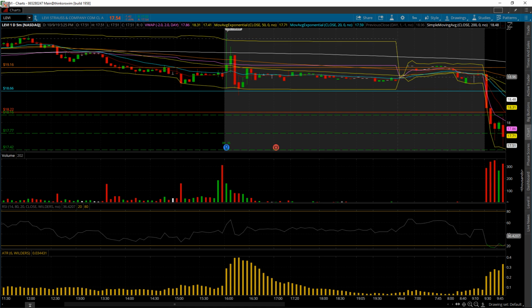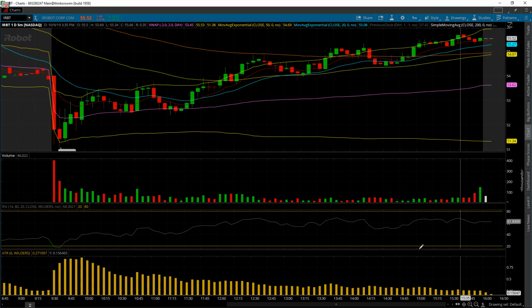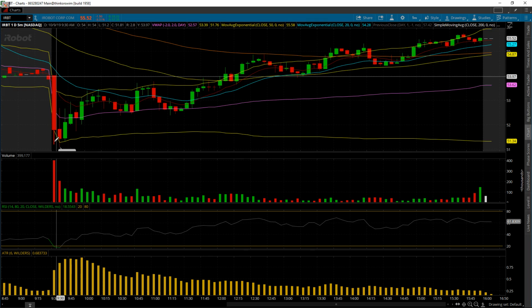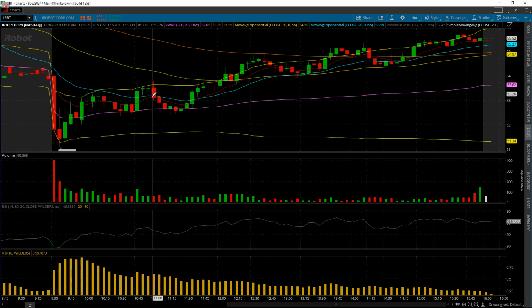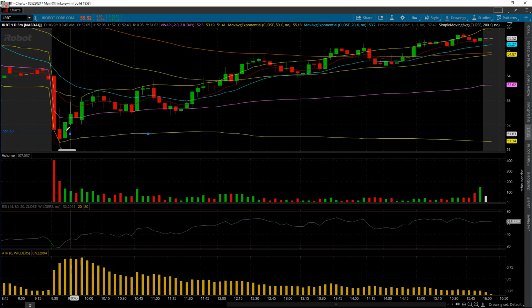And let's look at IRBT real quick because we were looking at this too. Good fake out right here. Huge 5-minute candle, almost identical to Levi, right? This one just dipped below it for a quick second, and then we were coming back. And it never looked back.